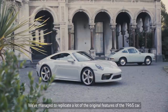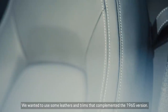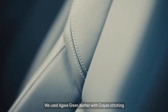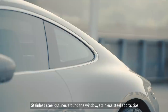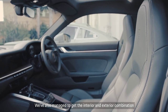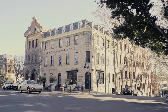We've managed to replicate a lot of the original features of the 1965 car. We wanted to use some leathers and trims that complemented the 1965 version. We used agave green leather with crayon stitching and paldeo wood that ran across the dash. Stainless steel outlines around the window, stainless steel sports tips. We've also managed to get the interior and exterior combination as close as possible to the original car.